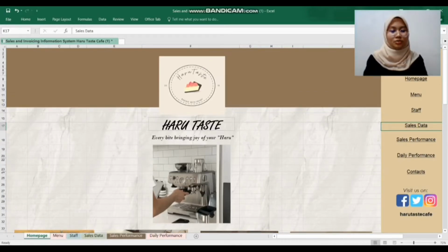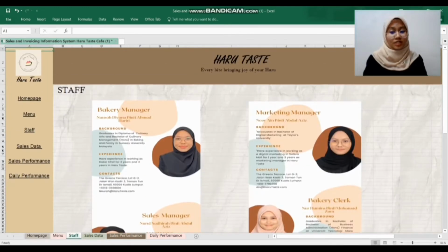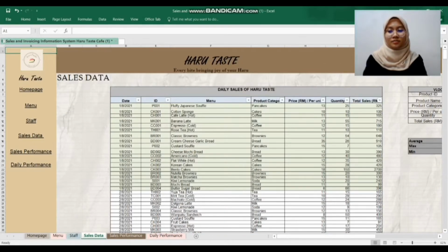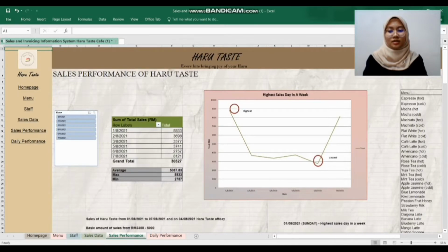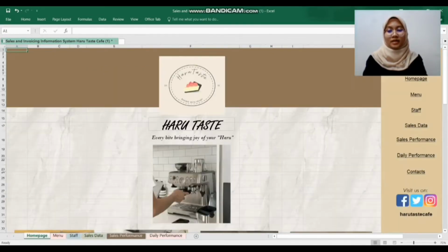Okay, so for example, we can see how it works. Just by clicking the menu, it will bring us to the menu sheet, and for the staff, it will bring us to the staff sheet, sales data, sales performance, and also the daily performance. If you want to go back, you just click the home page again.